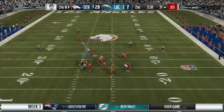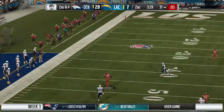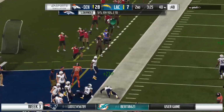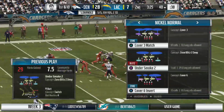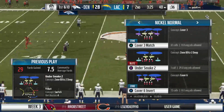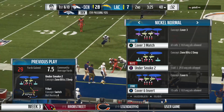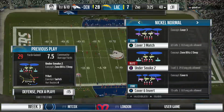Here's Darnold now on 2nd down. This one complete to Giovanni Bernard. He got 29 yards that time. I know most of the time when the ball's in the air, you're thinking wide receiver, tight end, but running backs, they can be a big part of any passing offense nowadays.